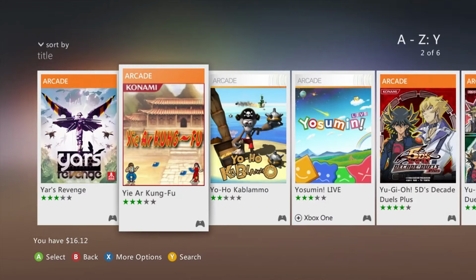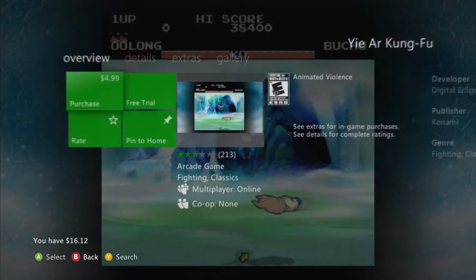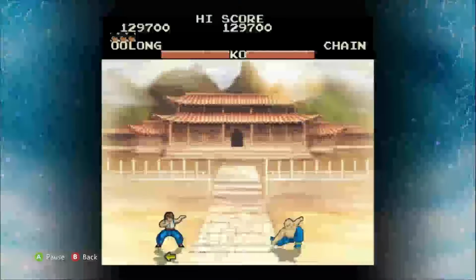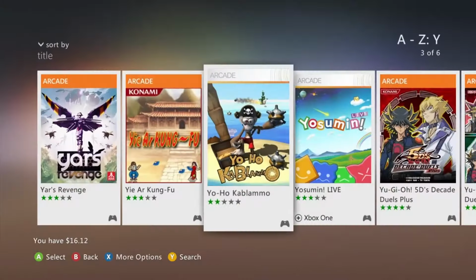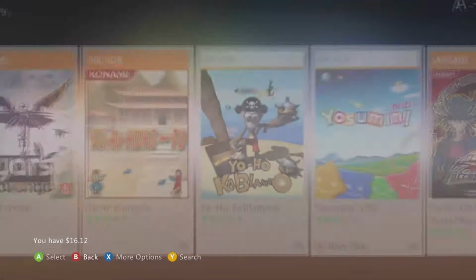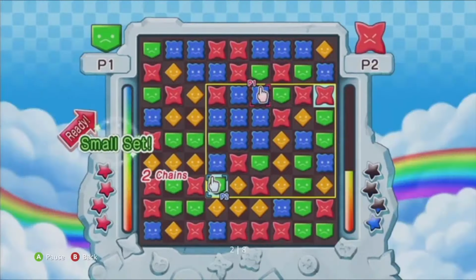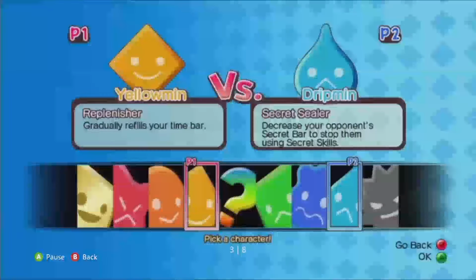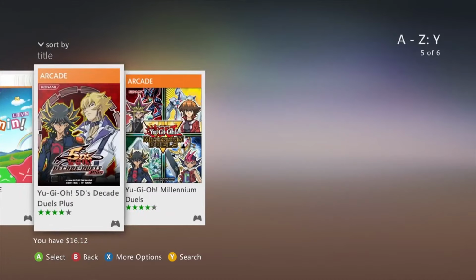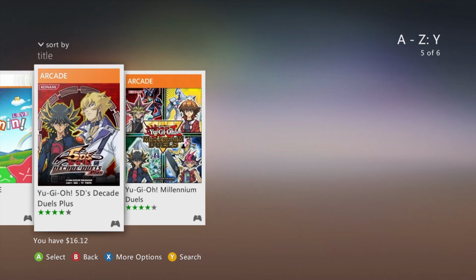Yar's Revenge. That's a classic one. Oh, this is an NES game, but I guess it was an arcade game as well. Or sorry, not an NES game, but a Famicom game. Looks quite a bit different from the Famicom version I played. Yosumin Live. What is that? It's a puzzle game. Okay, cool. I dig it. Could probably be pretty fun. But again, $10. A lot of these games that we would expect to see are like $3 or $4 apps now. They were all like 10, 15 back then.